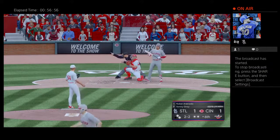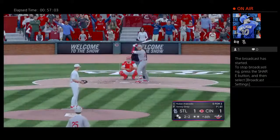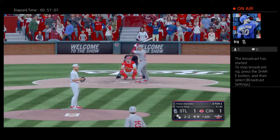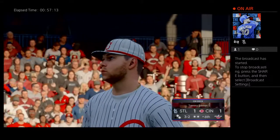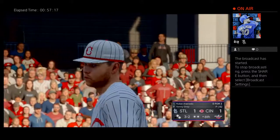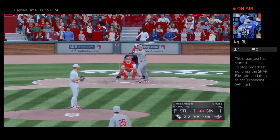Two balls, two strikes to Nolan Arenado. McGuire on second. Musial at first. Two out in the inning. And there's ball three on a breaking ball that misses away. For the guy on the mound, this is one of those innings where nothing comes easy. He's thrown a bunch of pitches, and this at-bat hasn't been any different. Definitely laboring at the moment.